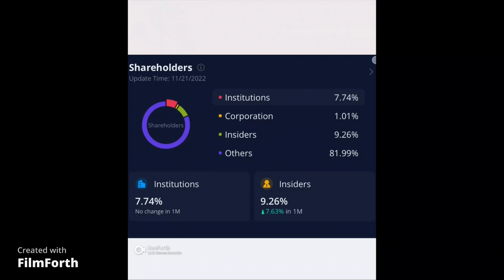Now, according to Webull, the breakdown of this company is 7.74% institutional ownership, 1% corporation, 9.26% insider, and 81.99% others. Guess who the others are, guys? That would be you and I, retail.